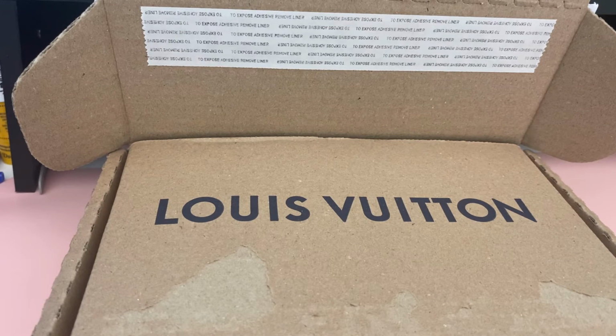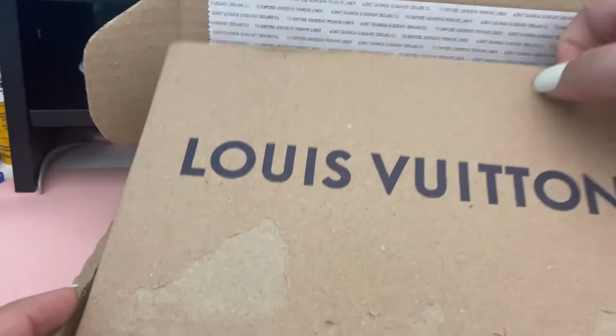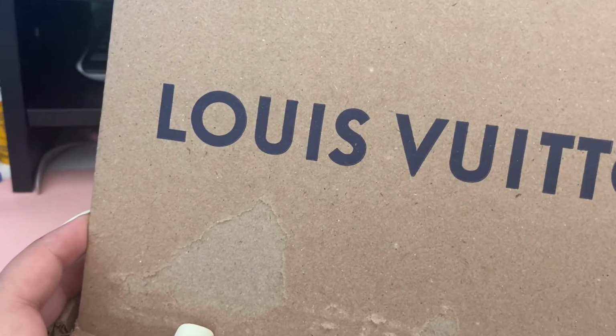She did state in the original email that it was going to take about 21 days or so for the item to arrive, but I ordered it on April 12th and today is April 14th and it's already here. It was an overnight shipment, so I'm super excited and thankful. This is a treat for myself. This is my first Louis Vuitton, a treat for myself for getting a new job pretty much.